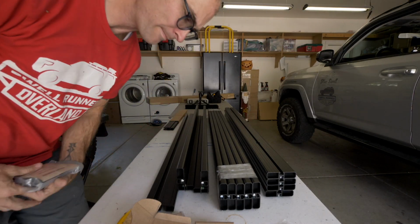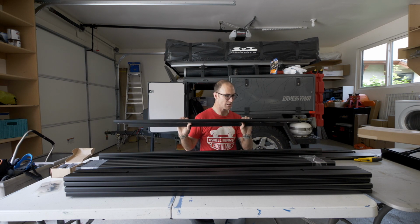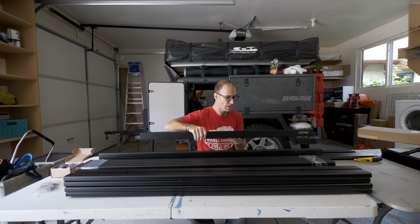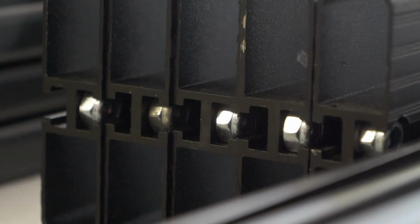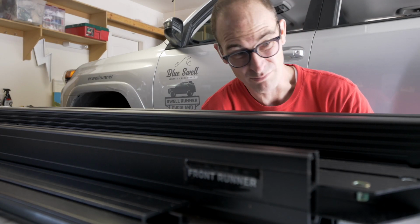Thank you, Josephine. Already though, the finish of this is so nice. It's so nice. And it's really just as nice everywhere. Front, back, side, bottom, everything. The quality really is impeccable, really.